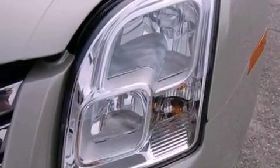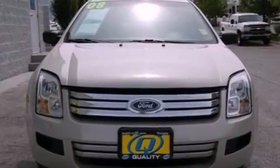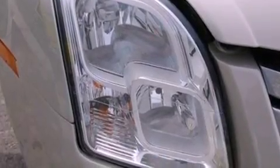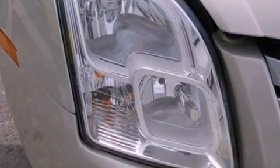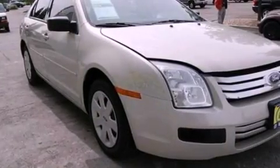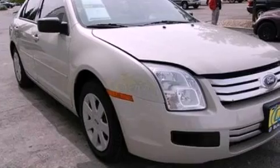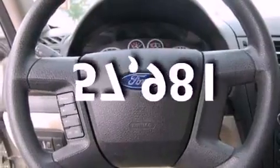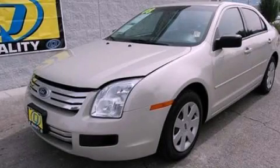Features include a double wishbone independent front suspension, a low tire pressure indicator, cruise control, a CD player, a leather-wrapped shift knob, variable valve timing, a security system, an anti-lock braking system, air conditioning, and this vehicle has less than 58,000 miles. Please call today to reserve this vehicle for a test drive.